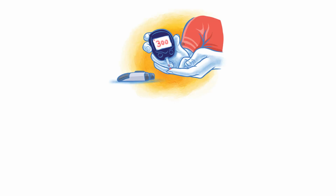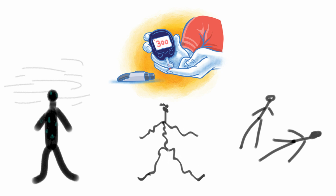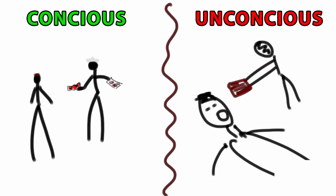Diabetic emergency. Signs: confusion, dizziness, sweating, shaking, loss of consciousness. Advice: if the person is conscious and able to swallow, provide a sugary drink or snack. If they become unconscious, do not give them anything by mouth and call emergency services.